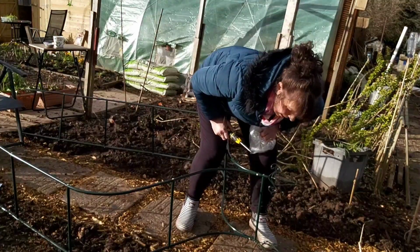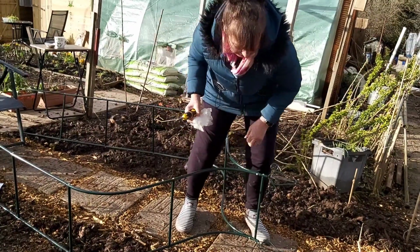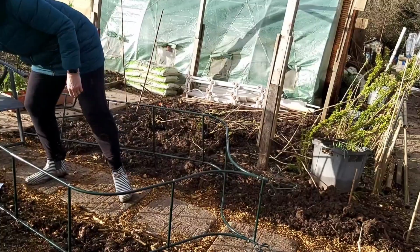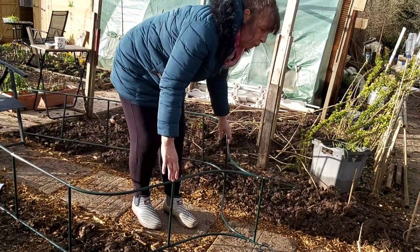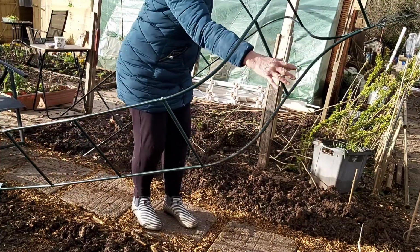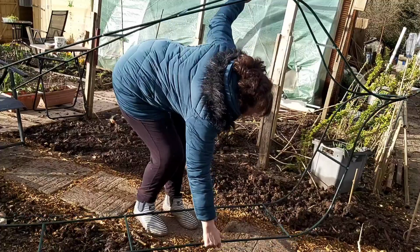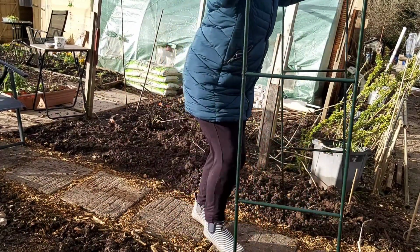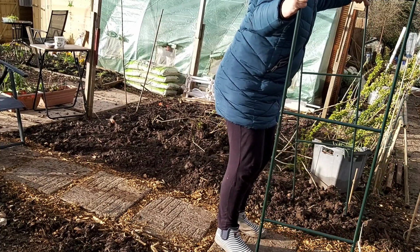Now for the fun part, lifting it up. Right, let's try anyway. Doug's already put pegs in, so I know roughly where it's going, but we don't want to put it too near the pathway. Oops. Right, it's going just over the pathway like that.